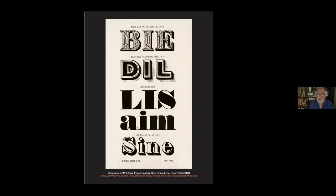By the early 19th century, type is getting larger and it's getting more decorative. It's aiming at a commercial advertising market rather than a book and newspaper market. And we start getting typefaces like these, which comes from the 1848 Bruce specimen. This one has been digitized by, I think, RIT, Internet Archive.